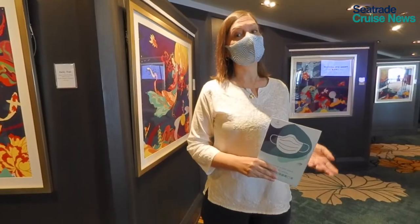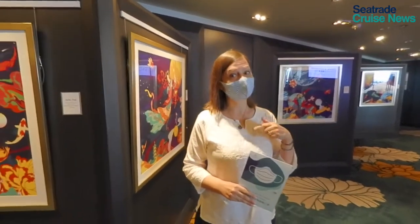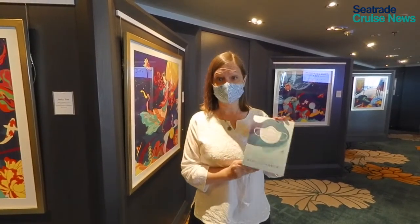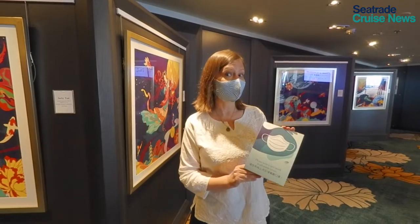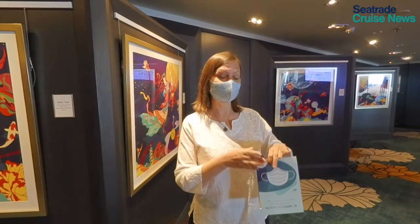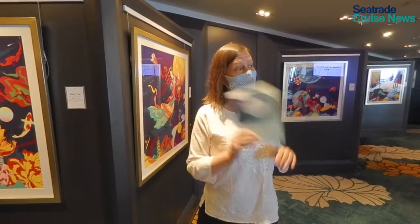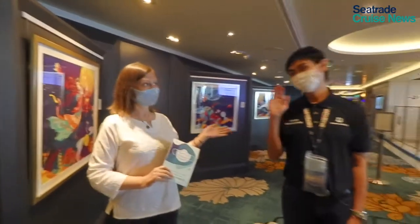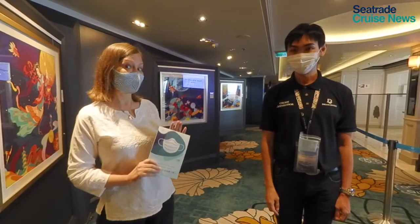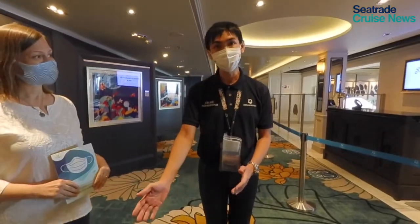All passengers must comply by Singapore government regulations requiring wearing face masks and social distancing. That's why around the ship you'll see things like this table tent that reminds people to wear their face masks at all times, and dots along the floor to remind people to queue at least 1 meter apart. You'll also see cruise ambassadors, like Freddie here. Hello, hi everyone. Who's happy to remind people if he sees them getting a little bit too close. So what do you tell them? Sir, ma'am, please maintain safe distance.